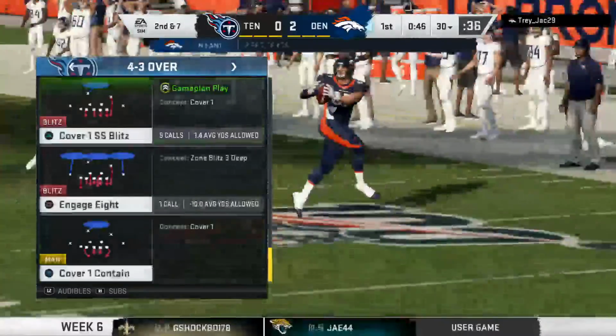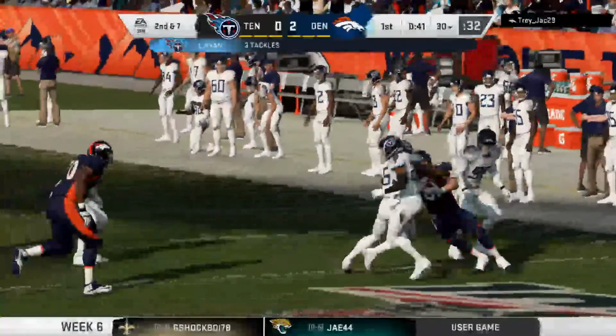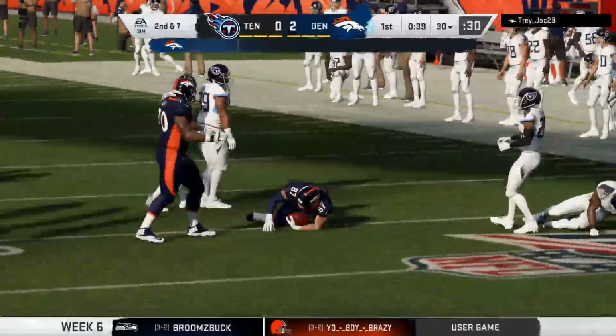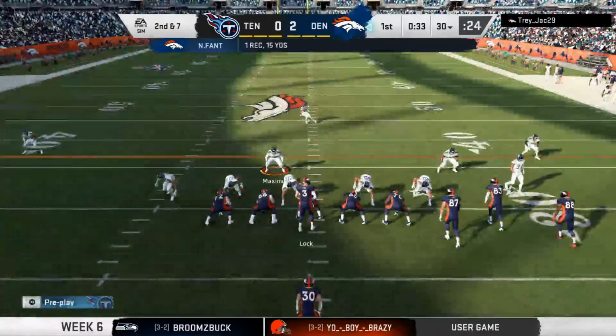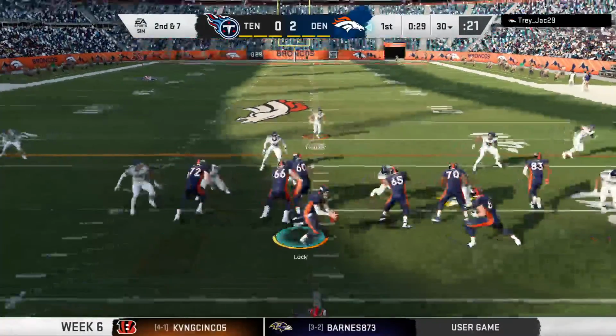Partner, I think that's a great example that not all tight ends are created equal because everything was right. Got the completion, but he's not one of the more dynamic guys in the league. So even though he caught it, couldn't turn it into much more.